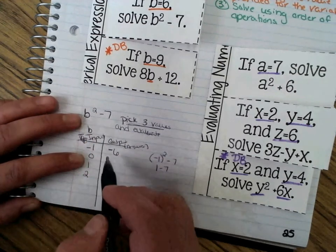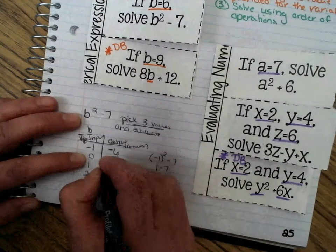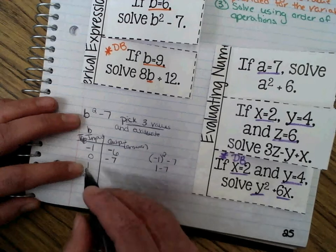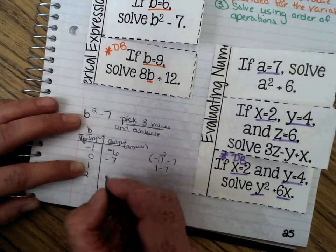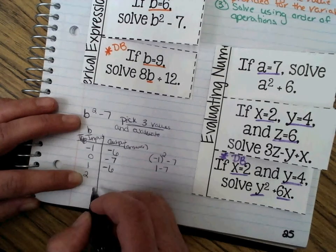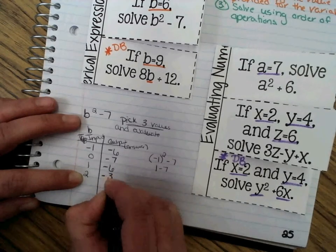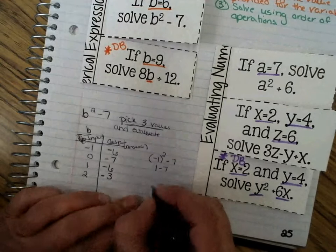So then I have 0 minus 7. So I've got 0 squared. 0 times 0 is 0. 0 minus 7 is going to give me a -7. So notice there's a pattern here. Well, this one is positive 1, so 1 times 1 is 1. 1 minus 7 is, once again, negative 6 still. And then I have 2 squared. 2 times 2 is 4. 4 minus 7 is going to give me a negative 3.